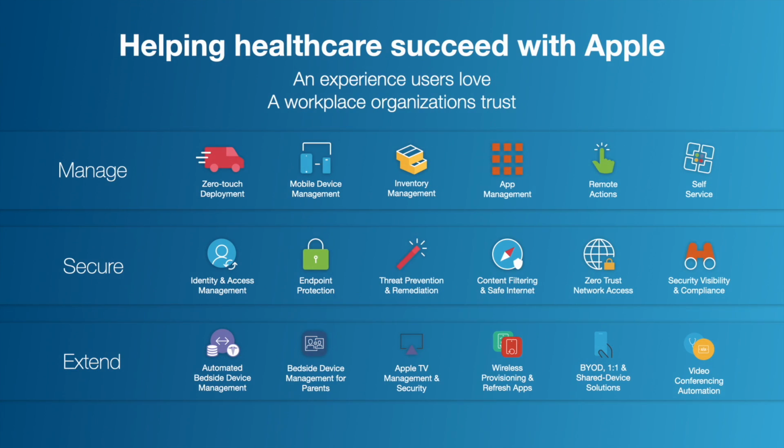So at Jamf, we help healthcare succeed with Apple by providing an experience that users love and organizations trust. Our management capabilities not only simplify the end user experience, they are the foundation for meeting your organization's security objectives. Our security solutions allow you to deliver trusted access to work resources for all of your users, regardless of where work happens. And beyond management and security, our patented industry workflows and ecosystem help extend Apple solutions for healthcare.